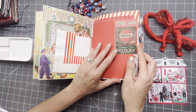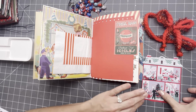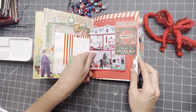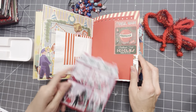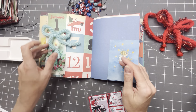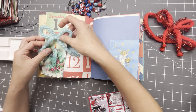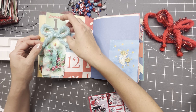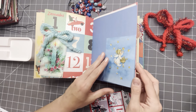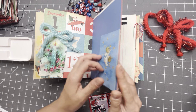Another tuck spot here. For the tuck spots, I know I've mentioned this several times, but you can journal on the back and then add another tag and tuck it on top. So you get double space for memory keeping or journaling or whatever you'd like. This tag does add some bulk because of this big yarn. So if she wants to take this out and put something else in, she can, so that it takes away some of the bulk. And then we've got a little greeting card here, paper clipped in.